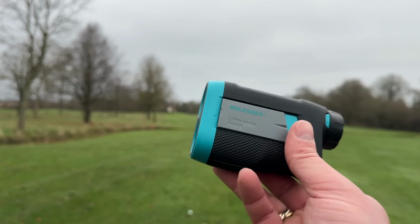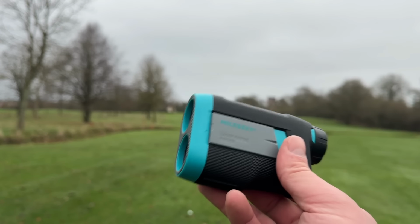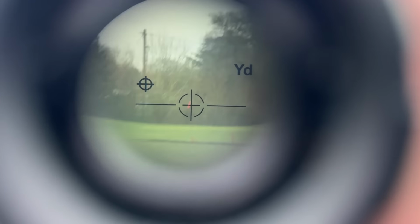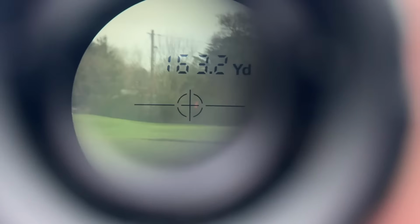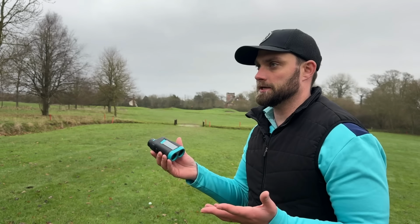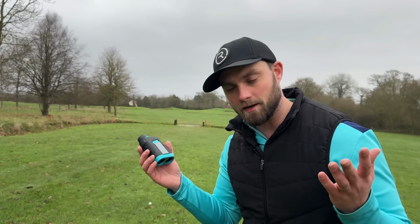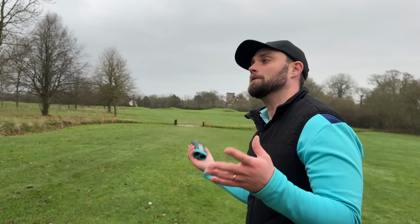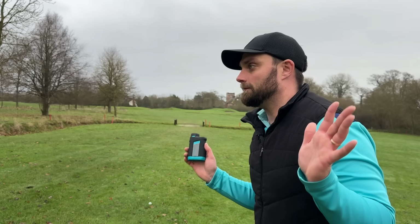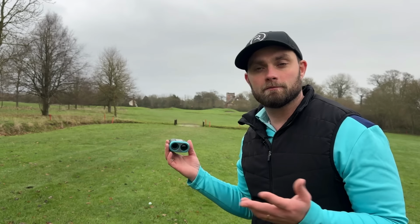And let's be clear, I'm still saying this is great value. Yes, it's more fiddly, yes, you don't have vibration lock on, which means you can zap the trees just like I did there. But it gives the average golfer accurate yardages, which is one of the biggest fundamentals in our game. And if you don't have yardages down the golf course, I highly recommend any device that gives you yardages, even if it's an app on your phone. I've just always preferred rangefinders.